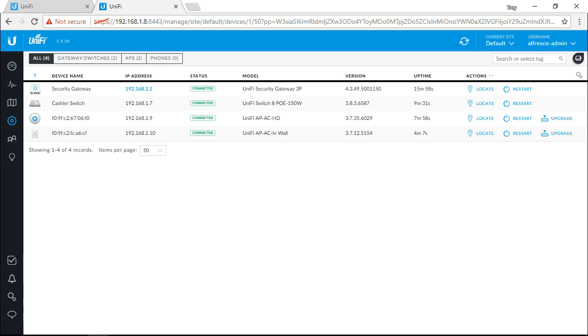But before I start connecting any new clients, I also want to go and add that mesh unit, because that's the last piece of the UniFi product suite that we need to connect into this new network. So let me go and plug that in.